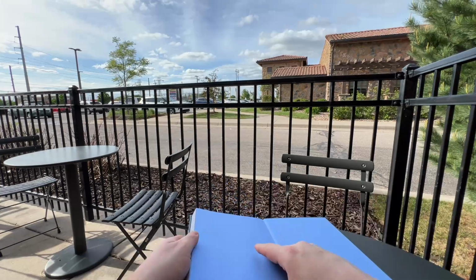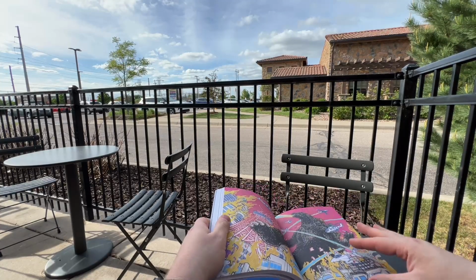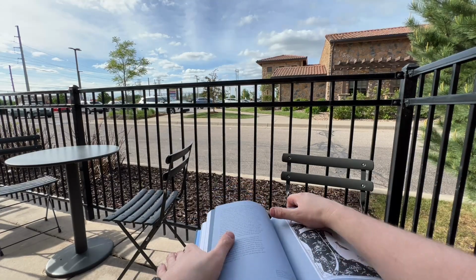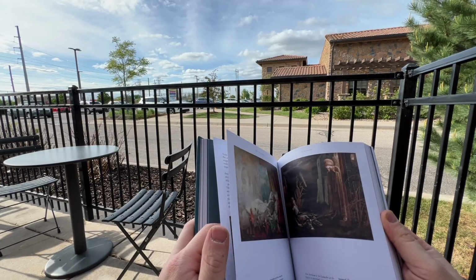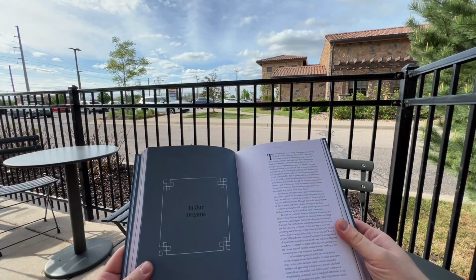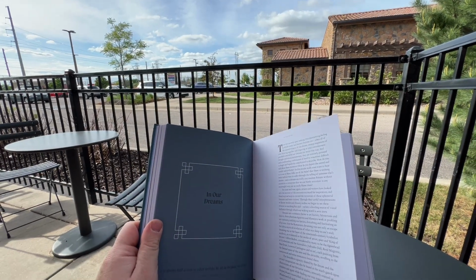So I think this is our fifth session. Well, I don't remember these, so I think this is where we left off.